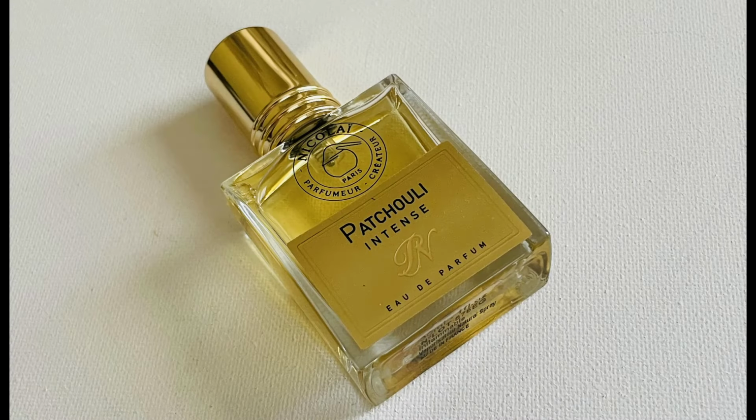So this is a really tenacious, unique fragrance from Nicolai, extremely aromatic. It's got sillage for days. The geranium here is the darker, rosier kind, and the interplay between it and the patchouli is really something. So I would be remiss without mentioning Patchouli Intense in a geranium fragrances video. I think it should be called Geranium Patchouli Intense.